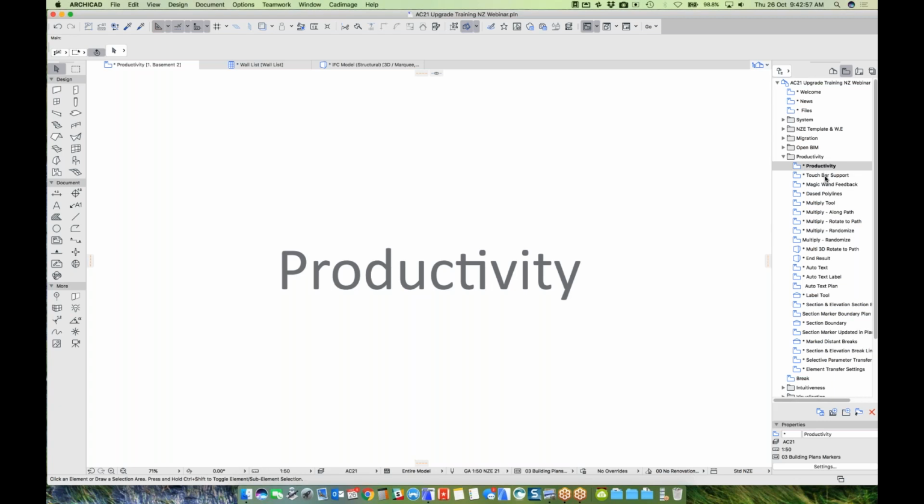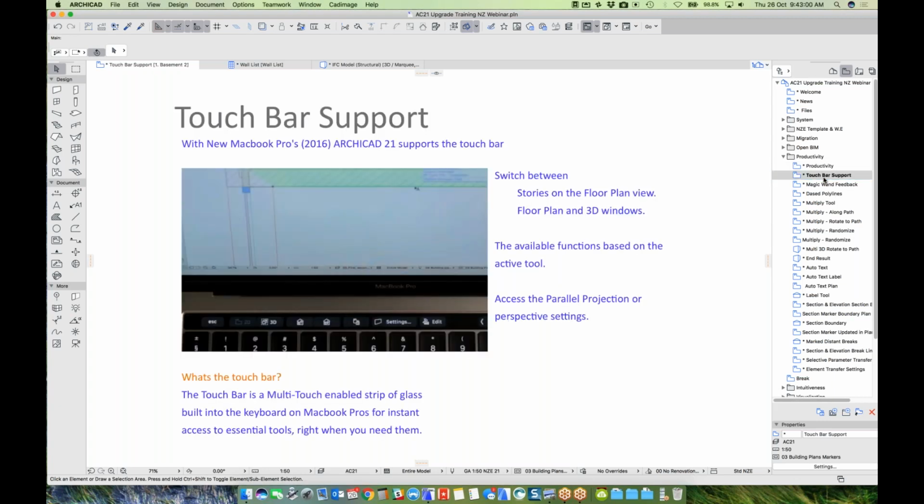In the productivity tool under touch bar support, for the people who are trying to convince their boss that they need a brand new MacBook, this could be the thing that gets you across the line. There's a little touch bar on the brand new MacBooks, which is supported with ARCHICAD 21 only. It won't work with ARCHICAD 20 or any of the older ones. That touch bar just allows you to go up and down stories, open up your 2D, your 3D views. Depending on what tool you have selected, it will change and show the settings in the touch bar as well, like a little settings button which will open up the settings for you.